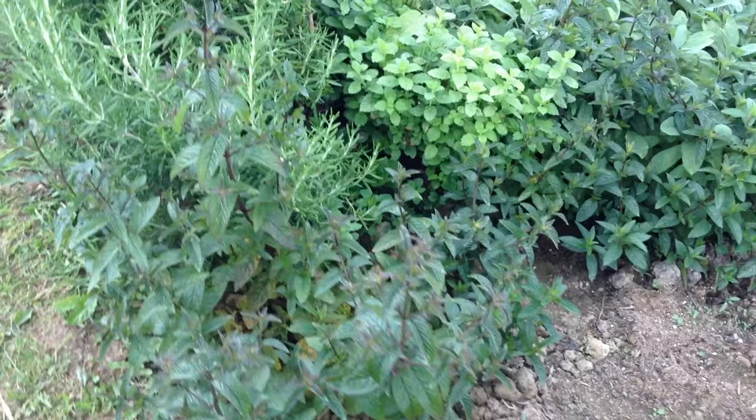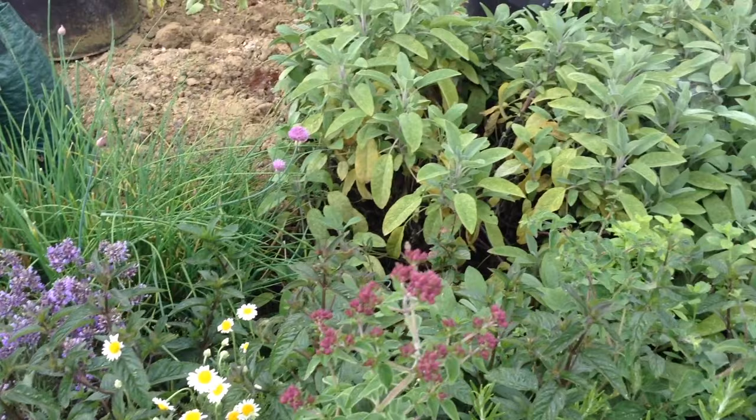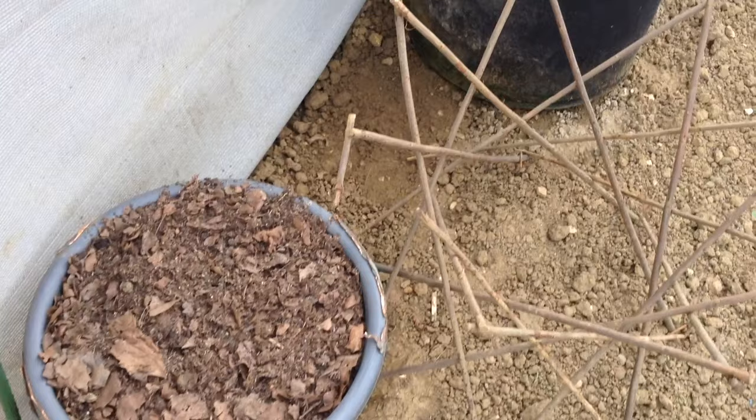Even though I'd taken so much sage from this herb bed, there's still a lot left. It really needs some management here now. Each time I harvested potatoes, I immediately replanted with some I had, chitting but a little shriveled. But look, they've come up already.